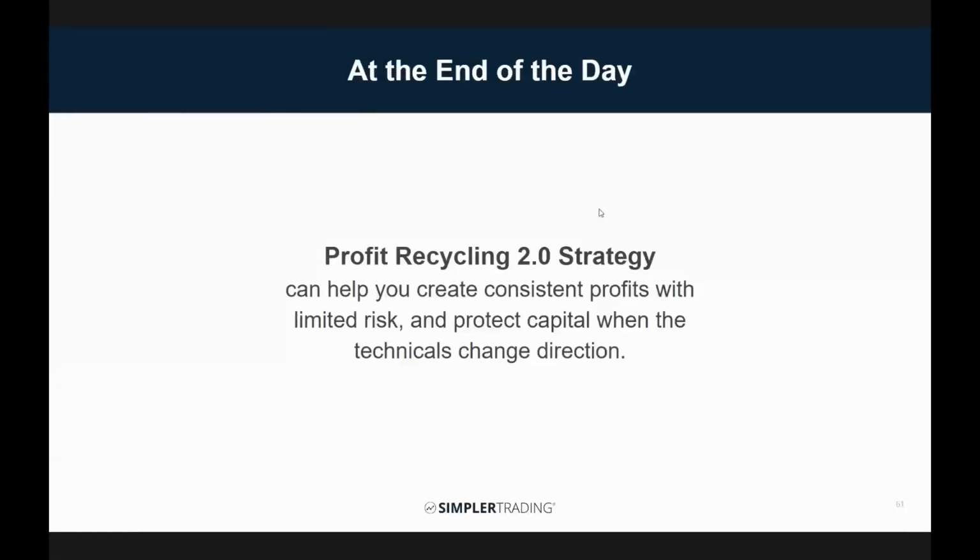So at the end of the day, I wanted to introduce you guys to the Profit Recycling 2.0 strategy. This is what I really want you to learn and comprehend on Saturday's class, and how it can help you create consistent profits with limited risk. And most importantly, help protect your capital when the technicals change direction. This has been a very useful strategy to me, especially given the current work environment that I find myself trading in. And I want to be able to introduce that to you guys as well.